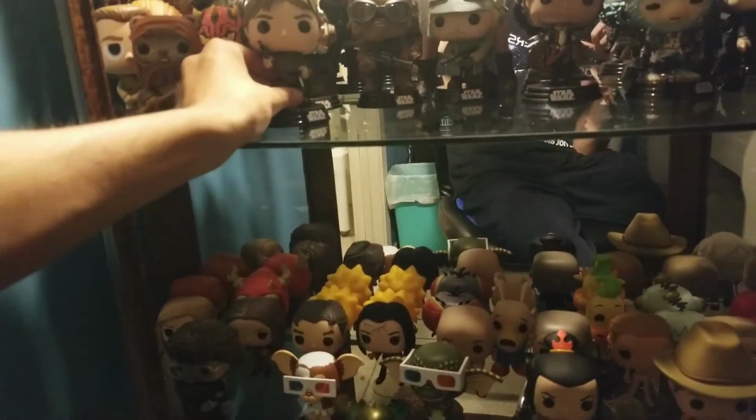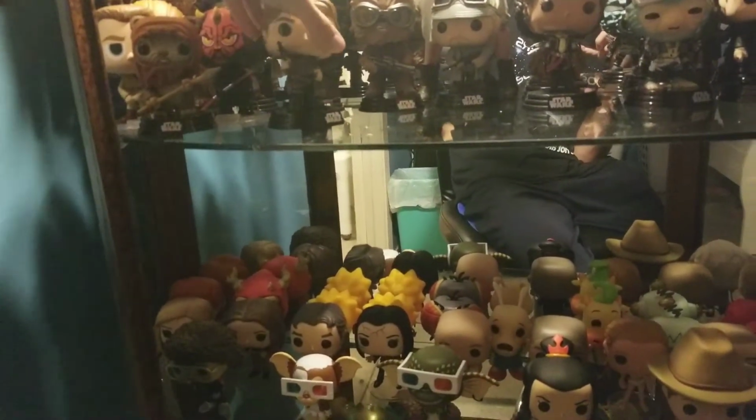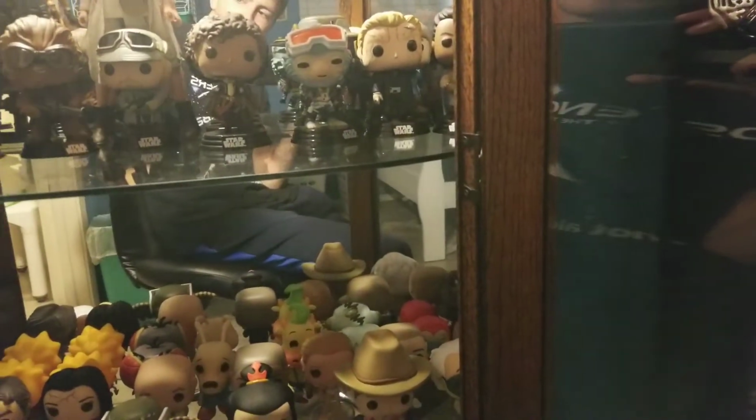I have a lot of Solo ones because, actually, I don't know why. I never really liked Solo that much, but now it's become like my favorite Star Wars movie. I think it's so much fun to watch. And yeah, I have so many now. Also, they're really cheap. Like, this one I think I got off of Walmart's website for $5.